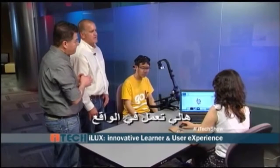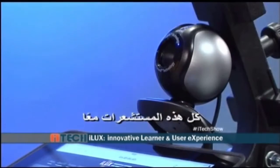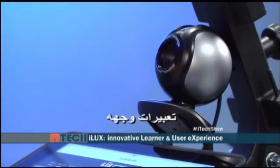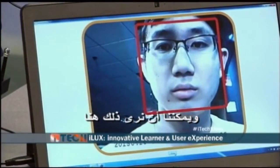Hallie is actually working in the software, and this is actually integrating all these sensors together. This camera right here is capturing his facial expression, and we can see that right here.